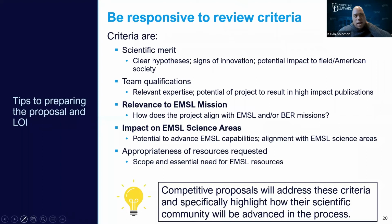EMSL resources are, given their shared nature, something where you really want to highlight not only how you're doing great science, but how you're going to impact your field, impact American society potentially, or even just impact the EMSL user community. And so that is done by really addressing and being responsive to the review criteria. For example, all proposals are reviewed on scientific merit, and that typically encompasses what you normally think of, such as clear hypotheses, well-justified approaches, signs of innovation, et cetera.